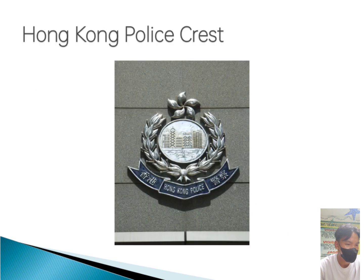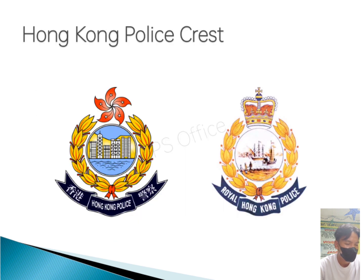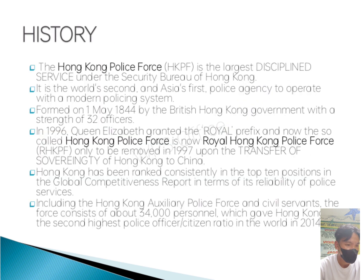Hong Kong Police Crest. The Hong Kong Police Force, or HKPF, is the largest disciplined service under the Security Bureau of Hong Kong. It is the world's second and Asia's first police agency to operate with a modern policing system, formed on May 1st, 1844, by the British Hong Kong government with a strength of 32 officers.